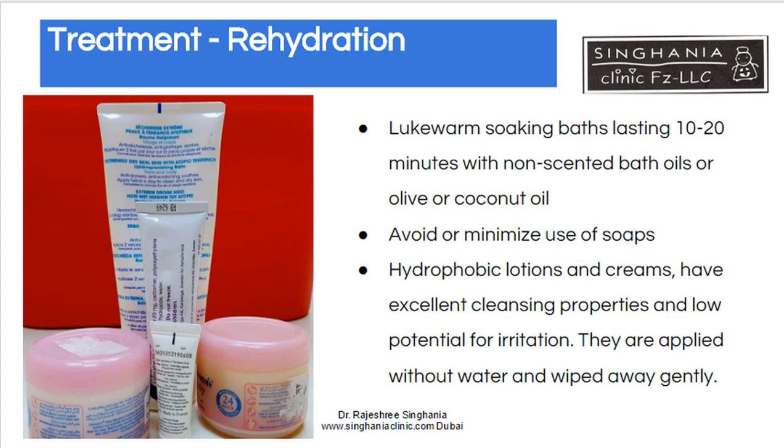The first step of treatment during a flare-up, so when the child has active eczema, is a lukewarm soaking bath, because the first important thing is rehydration. When the skin is rehydrated, it becomes softer, it is less likely to be hurt by irritants, and it's more likely to respond to emollients and other medical treatments. So in a warm bath for about 10 to 20 minutes, soak the child with olive oil or virgin coconut oil, and then as soon as the child is removed, the child should be dried immediately, because evaporation of water can cause drying of the skin.